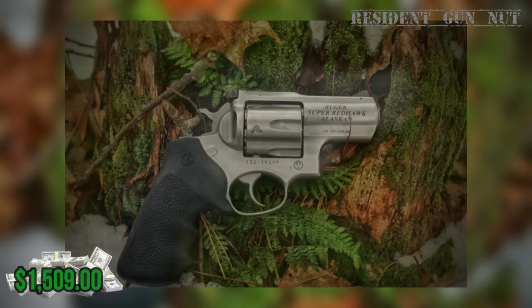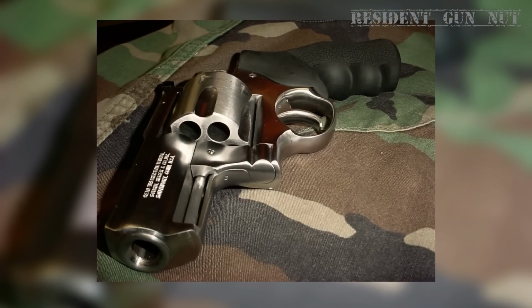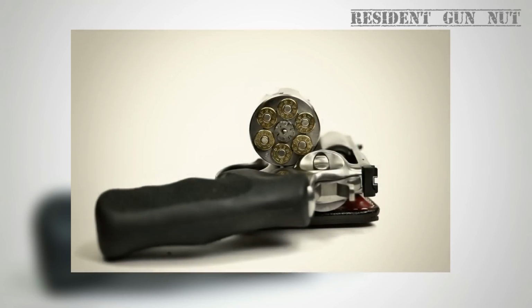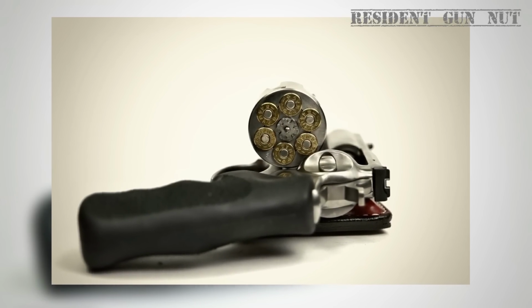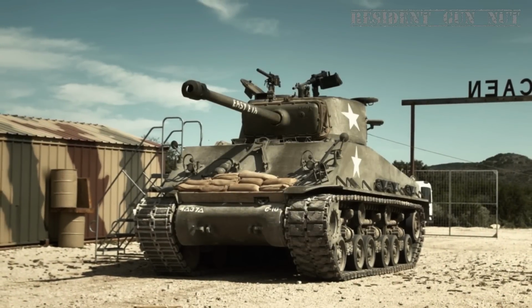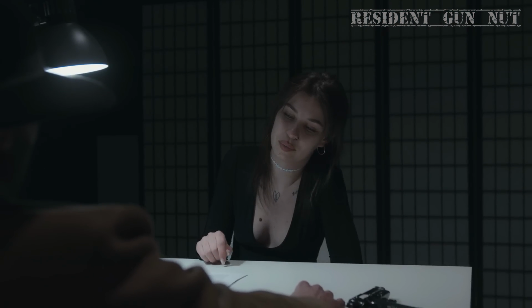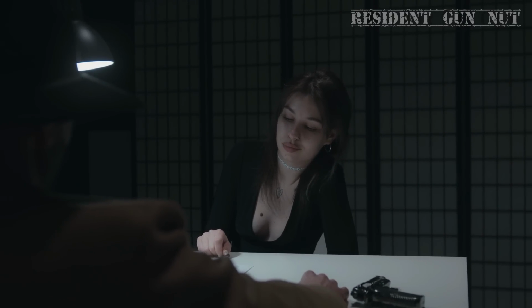$1,509 MSRP, making it more affordable than the Model 500, but not by much. It's reasonably priced for a handgun of its size and ammo capacity. And as with all Ruger revolvers, it is built like a tank and will outlive you and probably even your grandchildren. So, why is the Super Redhawk Alaskan number 3 on this list?